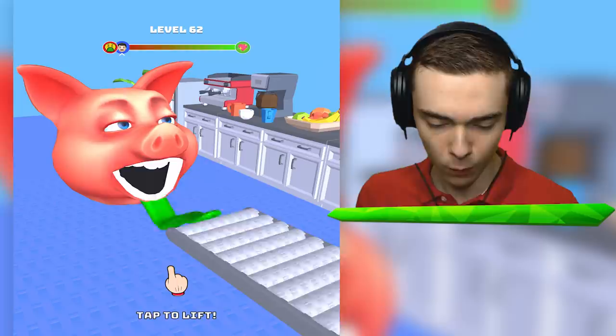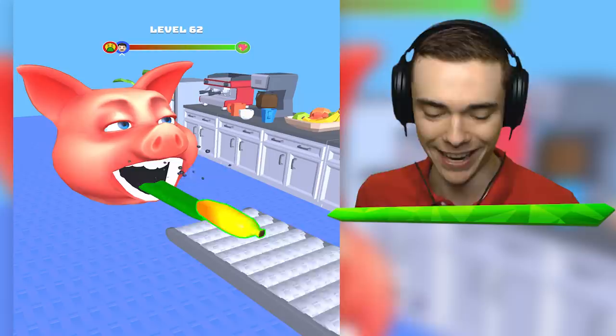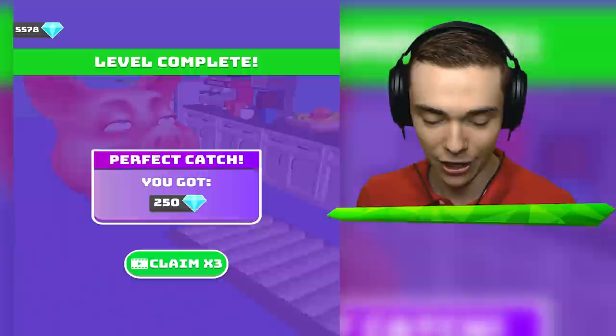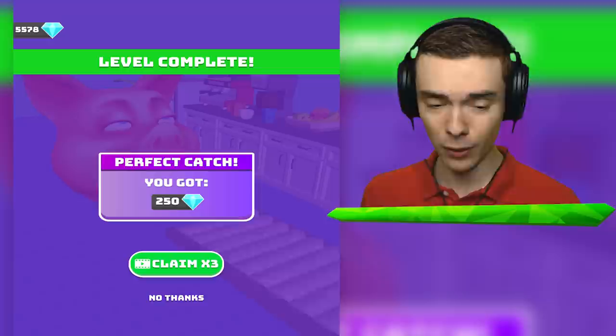Okay, you know what? We're just gonna eat everything, I think. This pig can literally eat everything. Look, battery, boink. Get it out of here. Oh, that's so satisfying, right? You got 250. We ate. Wait, what was it again? A fork? A battery? Whatever. It was not more than 250, so no thank you.